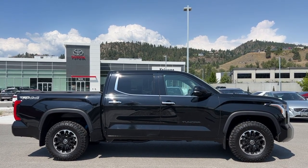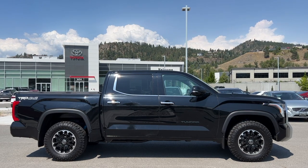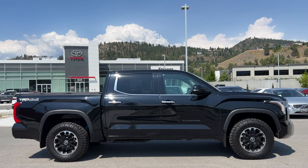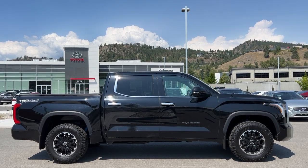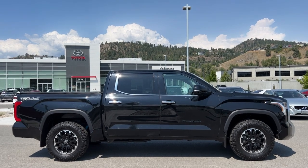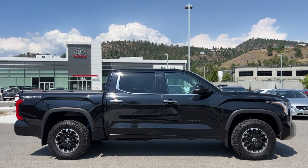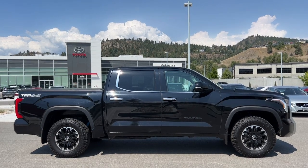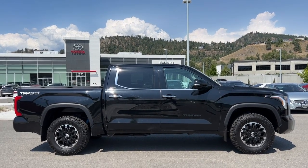Today I'm going to show off this absolutely gorgeous 2022 Toyota Tundra TRD Off-Road Limited. This is a hybrid version, so it is fueled by a hybrid fuel electric engine, which is a 6-cylinder 4-liter, and it is riding on 18-inch alloy wheels, and we've got 4-wheel drive.